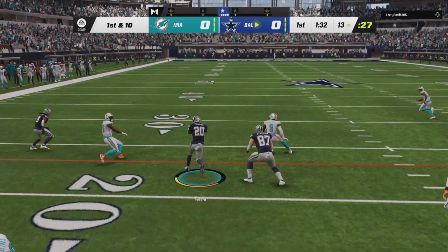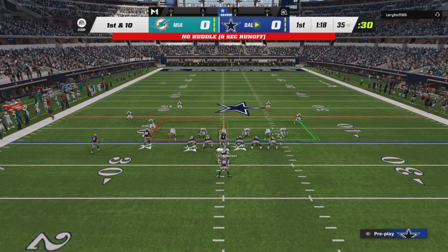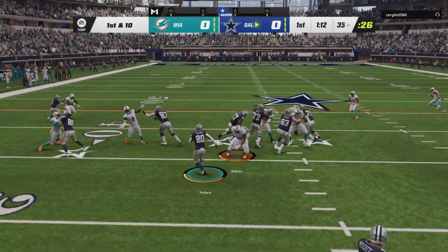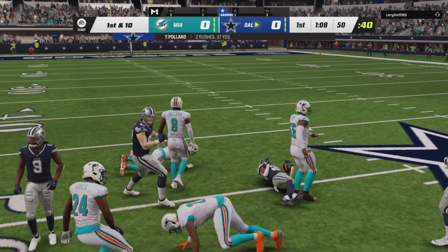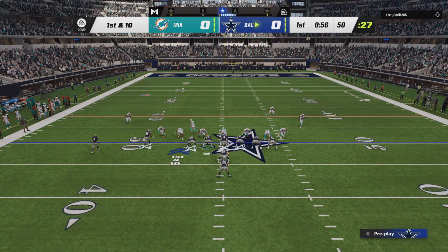They'll run with Pollard to begin the drive. And he'll be taken down, but they've got this one up to the 35-yard line. Ball up to the 35 now as they come up on 1st and 10. Going to run again here with Pollard. And good running there as he'll take this all the way up to midfield. Back-to-back good plays have him on the move on 1st down.